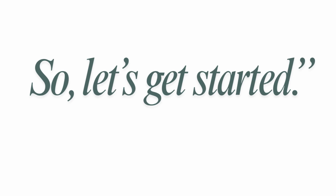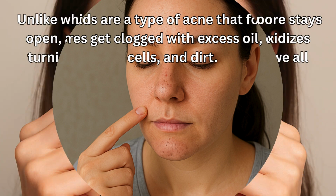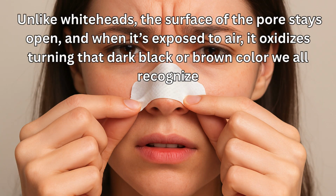First things first, what exactly are blackheads? Blackheads are a type of acne that forms when your pores get clogged with excess oil, dead skin cells, and dirt. Unlike whiteheads, the surface of the pore stays open, and when it's exposed to air, it oxidizes, turning that dark black or brown color we all recognize.